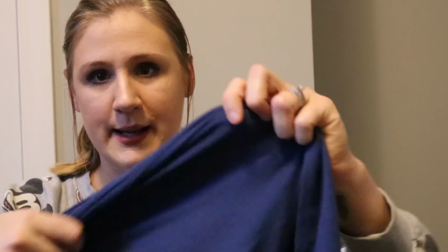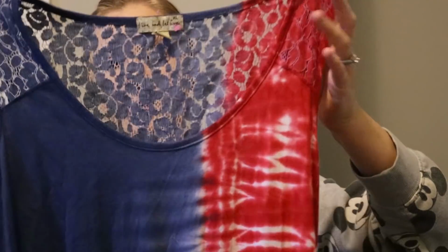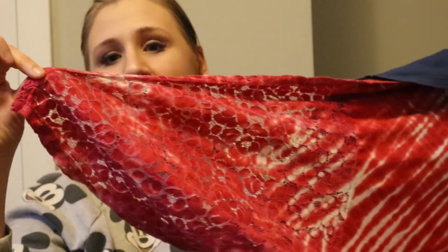Next up, we have, this was half price as well, so it's about $3, $3.50 maybe, Live and Let Live, which is not a brand that I often pick up. However, here's my reasoning again. Size extra large, so it's a decent size. I think this is also in cahoots with One World. You can get some decent money depending on the piece with those brands, but this is a full-length maxi dress. It's red, white, and blue with lace details at the top, and then a red, white, blue tie-dye, and then a lace asymmetrical handkerchief hem at the bottom.